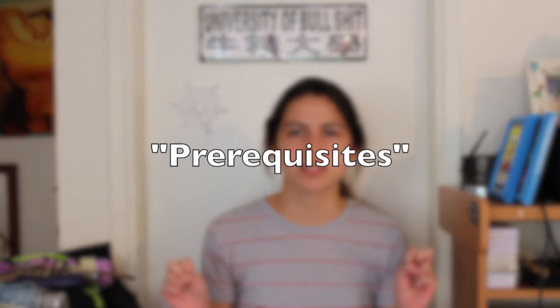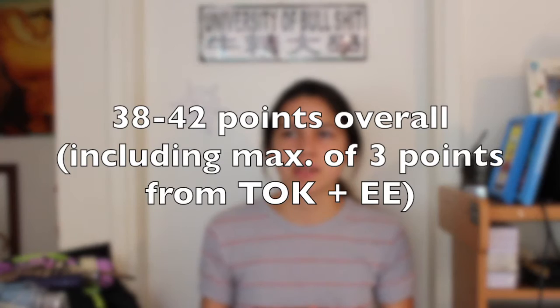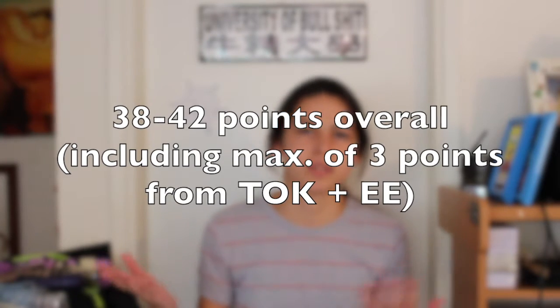So for tip 2, you need to research your uni requirements, the requirements that are specific to your uni, and normally they are called prerequisites. These are the subjects that you need to do and at what level you need to achieve them in order to enter the course in the university. But universities also have an overall point requirement for the IB, so often if you're going to top bracket unis, it's between 38 points overall to maybe 42 points overall.